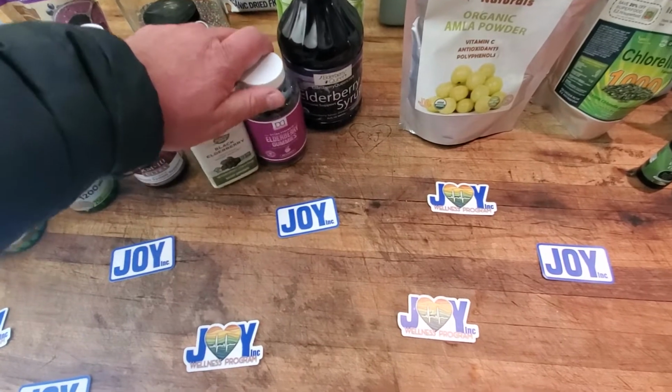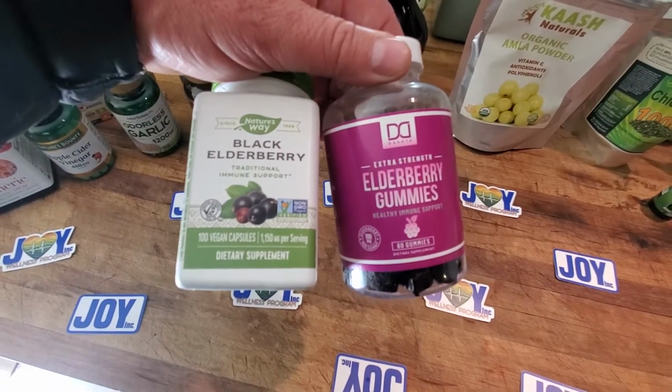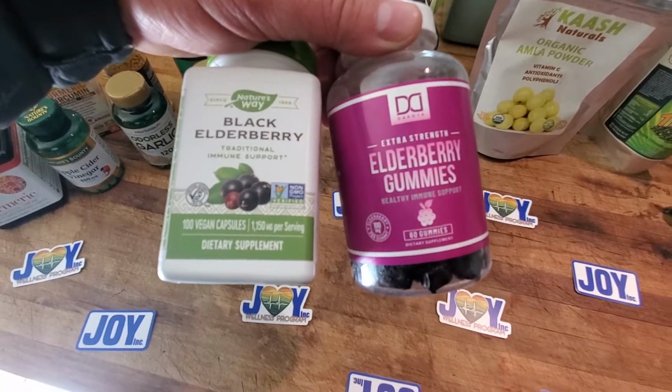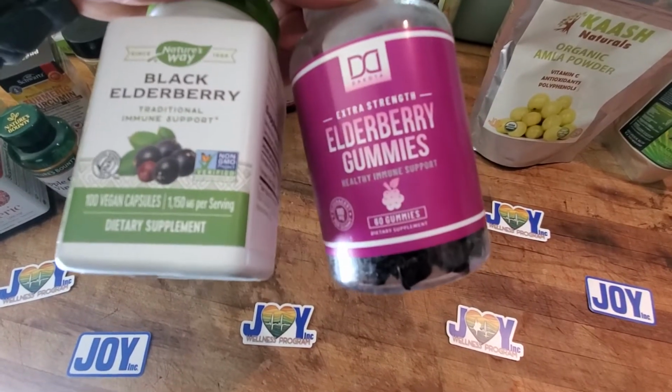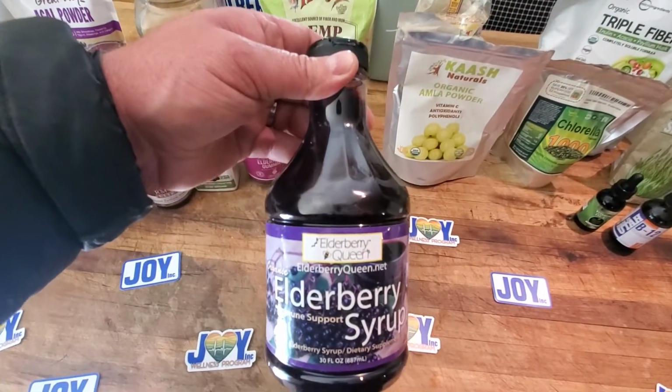Elderberry is a big one. Ethan recommended this the other day as well, but I was on this when I got really sick about 3 years ago and took elderberry for a good 6 months. And I just reordered some of this supplement. So there's some capsules. These are gummies for the kids. And then this is just a big bottle of liquid elderberry syrup.